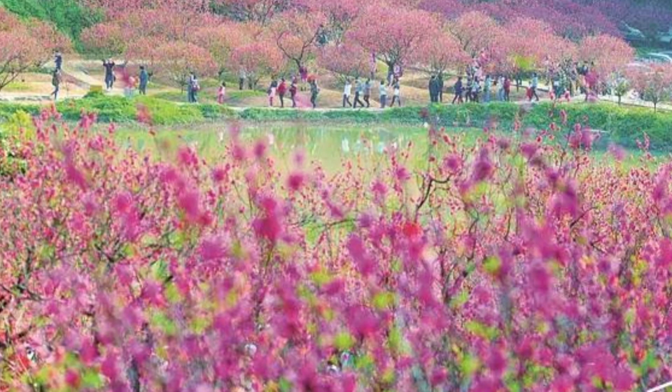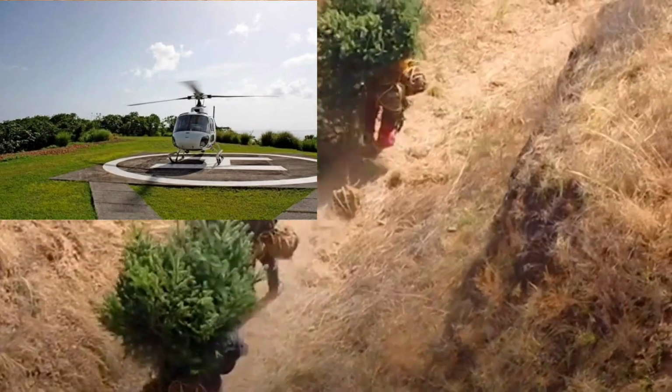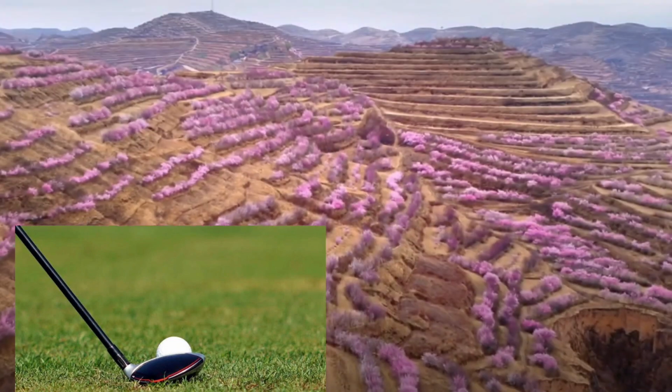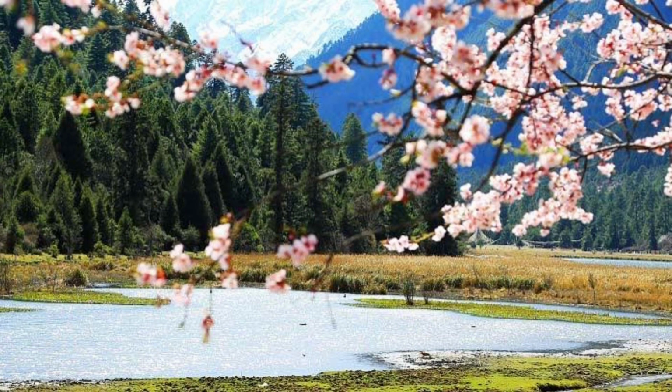This mansion also has its own garden, which is practically a paradise for meditative walks. There's also a helipad for some swanky arrivals, a dock for your yacht, and even a golf course for those sunny days. And speaking of sunny days, the view from this mansion is like a dream. The lake, the mountains, it's all right there.